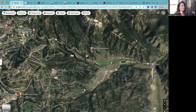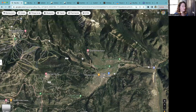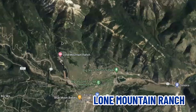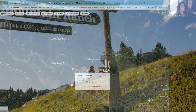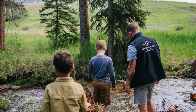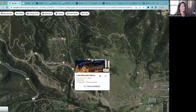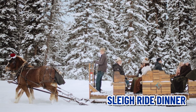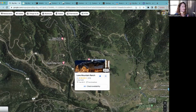So coming back towards Big Sky Resort, as we move from the town of Big Sky up towards the resort right over here, it is absolutely worth mentioning Lone Mountain Ranch, which is an incredible Nordic ski center with amazing trails all around, of course with some lodging, as well as these amazing sleigh ride dinners in the winter where you get in a horse-drawn carriage and head out and have an incredible multi-course meal. So definitely something worth checking out there.